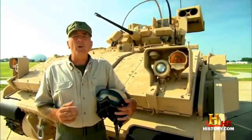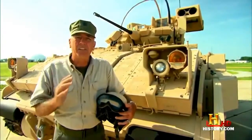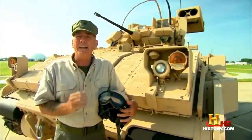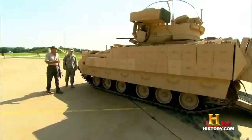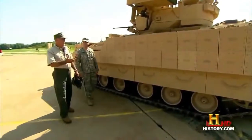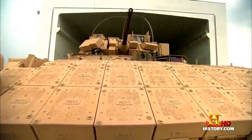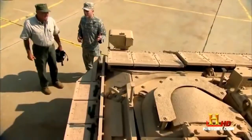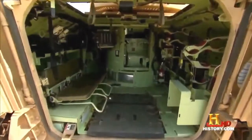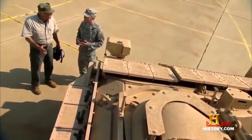Introduced back in 1981, it wasn't until the Gulf War, nearly a decade later, when it first saw action. Since then, over 6,000 of these bad boys have been patrolling the Badlands from Basra to Baghdad. U.S. Army Major McDonough earned himself a Bronze Star for service in Iraq. Here at the Aberdeen Test Center in Maryland, he's the Bradley go-to guy. It carries not just the firepower to destroy any vehicle in the world, but more importantly, it carries some dedicated infantrymen in the back. Basically, it can take troops to the battle, and then it can hang around and support those troops while they're fighting.